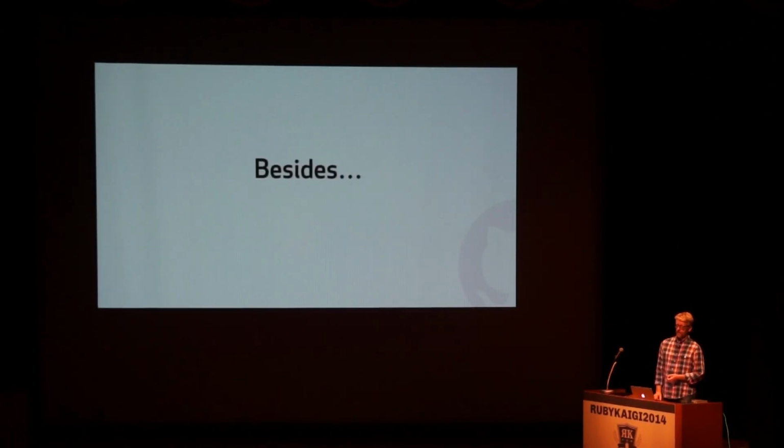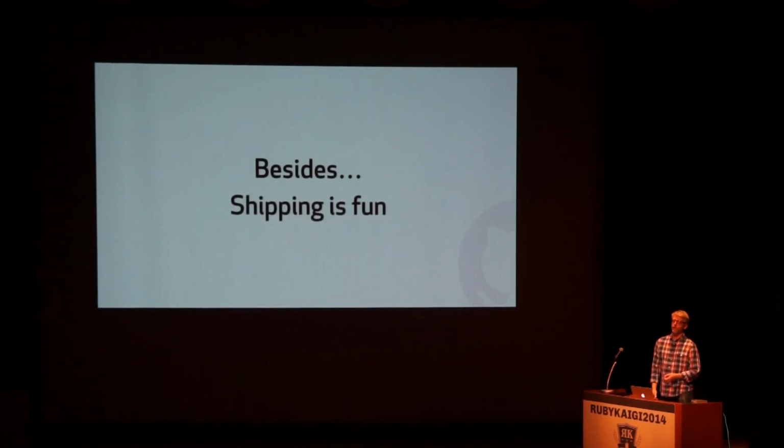Besides all of those good reasons, shipping is a lot of fun. I mean, I came into Ruby because it is a lot more fun than Java, a lot more fun than most other software environments I've used, and I find that in the same way, shipping constantly to your customers, to users, is way more fun than working on a release that lasts 6 months or a year. I'm guessing most developers here feel the same way.